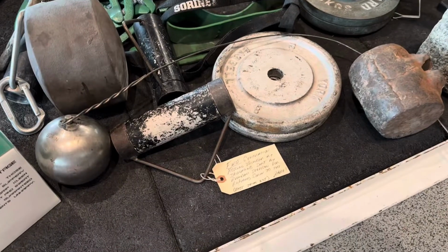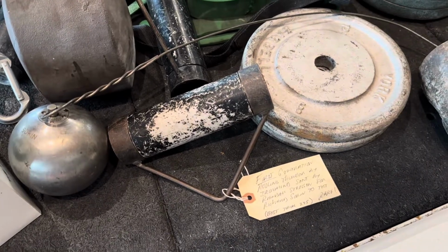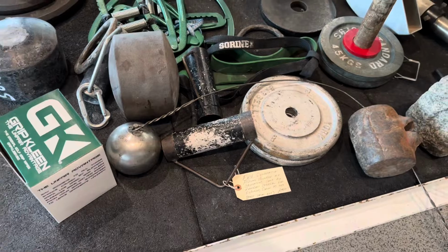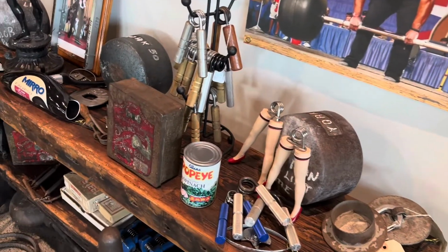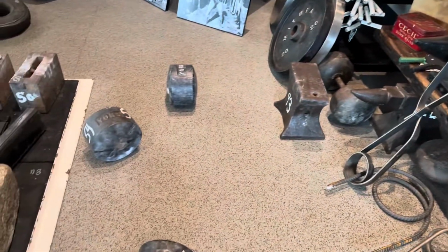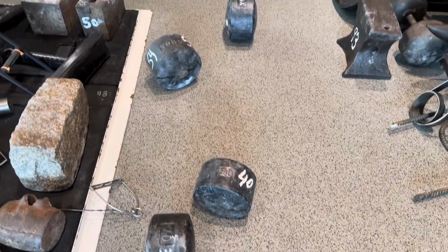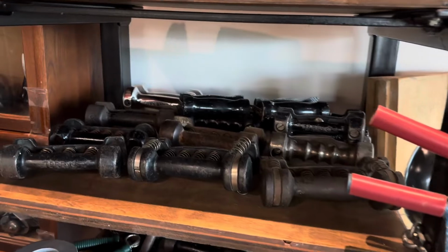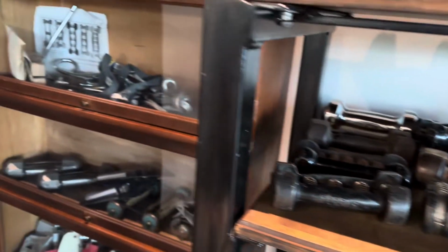If you look closely as you're passing through here, you'll see one of the very first prototype Iron Mind Rolling Thunders that was sent to Pops by Iron Mind. Being the inventor of the blob, there are of course a lot of blobs around this area of different weights. There are older grippers of varying styles.